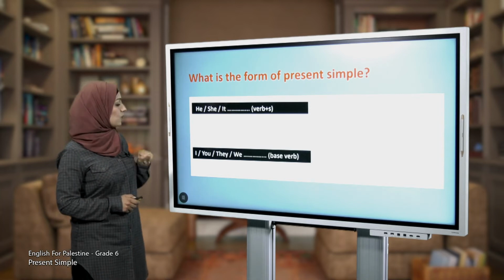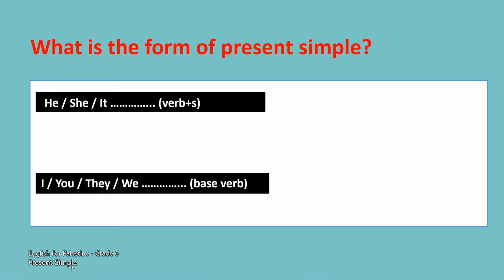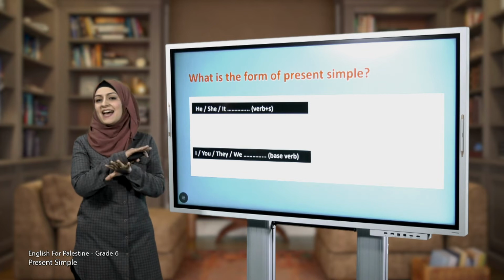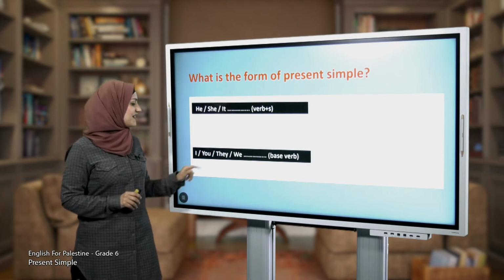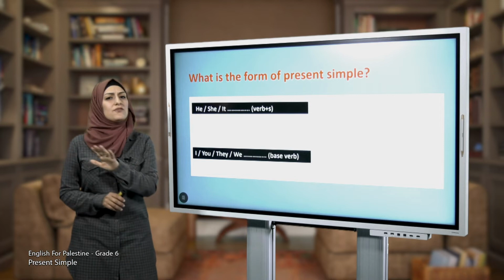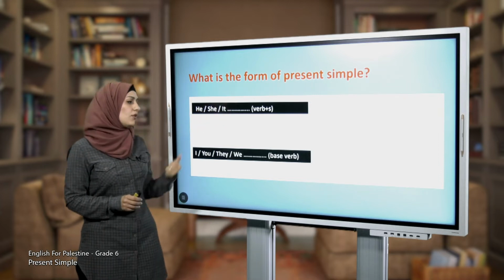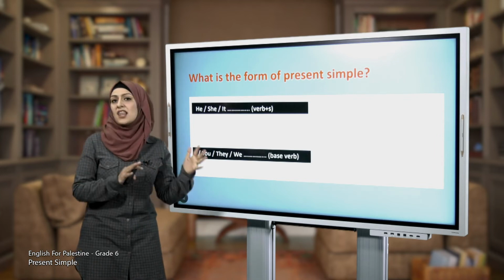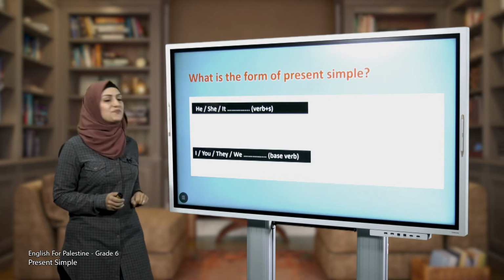Excellent, students. Now, what about the plural subjects like they, we, and also what about I and you? With I, you, they, and we, we use the base verb, which means we don't add anything to the verb. I love milk. You love milk. They love milk. And we, yes, love milk. Excellent, students. Very simple. We either add the s with the singular subjects like he, she, or it, or we put the verb as it is: eat, love, like, hate, when the subject is I, you, they, we. Very good.